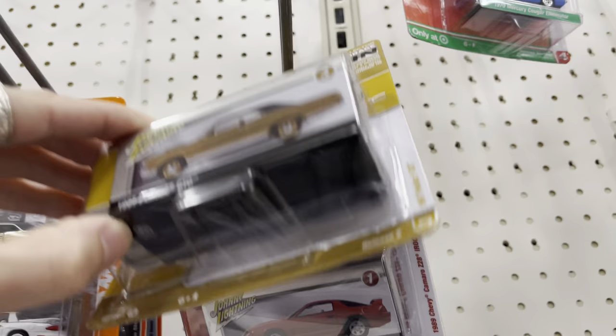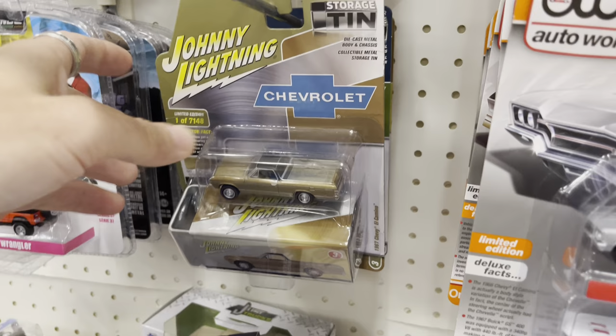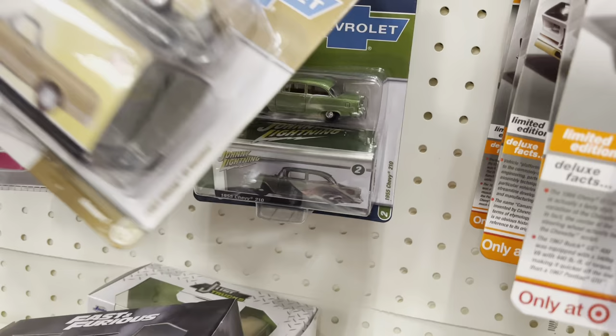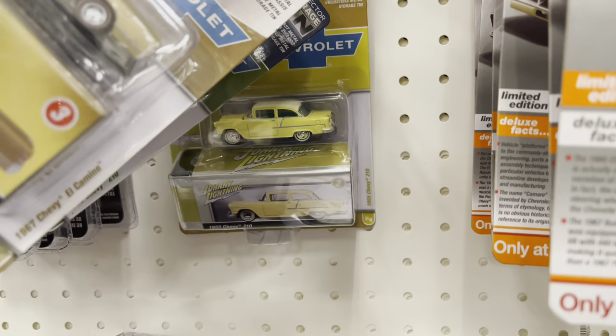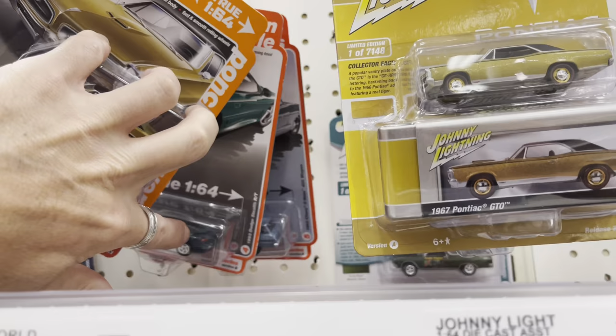Ooh, another IROC, or is that the one that was already here? Because there was a black one as well. There's another. Oh, there's some more tins here. Bel Air. Oh yeah, so I wonder, they could have gotten some more tins, possibly. There's the red. Yeah, I wouldn't mind catching one of these tins, man. I heard they look pretty good.